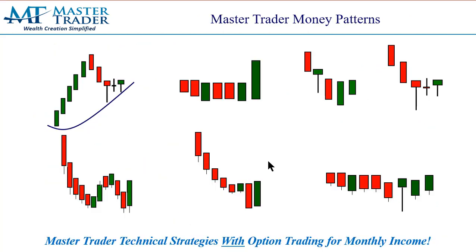These are what we call MasterTrader money patterns. They're just simple candlestick arrangements. I'm not telling you what time frame they're in. I'm not showing you multiple time frames, the trend, support, or resistance. That's what the MasterTrader method does, where we put all of our concepts together to make up our approach in trading stocks and options. But I'm just going to show you real simply here what we do in selling put spreads, and then call spreads obviously is the opposite.